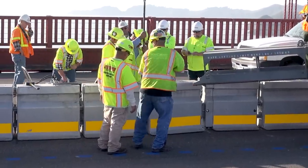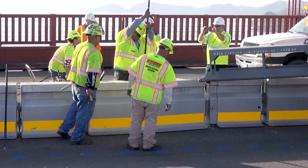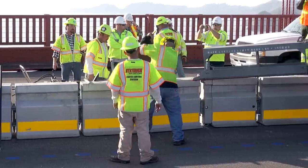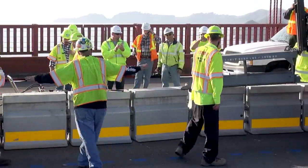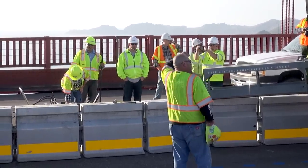Okay, and in goes the last pin on the last piece, and of course everyone in the crowd thought it should be a golden spike, like the railroads joining, but I guess they didn't do that. All right, that's it. We forgot the gold one! Oh, we forgot one!